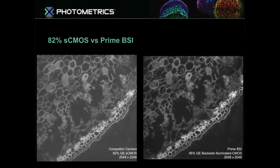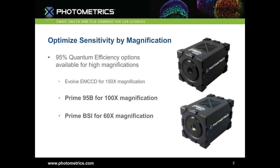And doing the side-by-side comparison between the 82% camera and the backside illuminated Prime BSI with the 95% quantum efficiency, you are now able to achieve the same spatial resolution at 60x. You are able to not have to trade off on that field of view, but you are also about 10 to 20% more sensitive. 30% if you expect the 80% camera to behave much more similarly to the 70% front illuminated cameras. And so the Prime BSI becomes a drop-in replacement for all of the existing sCMOS cameras out there because your optical design doesn't have to change. The experimental setup that you may have already optimized for that pixel size, or if you consistently use a 60x objective, this camera becomes a drop-in replacement to give you a 30% improvement in your overall sensitivity.